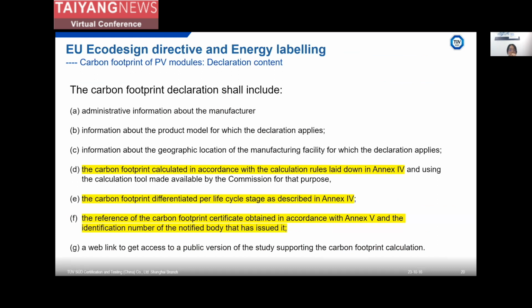So after that, it's the carbon footprint. The carbon footprint declaration, there are many points, but the most important should be D, E, F. D shows the calculation principle or calculation rules of the carbon footprint, and E are the stages which the carbon footprint is defined. And the last one, it's the notified body which made this carbon footprint certification.